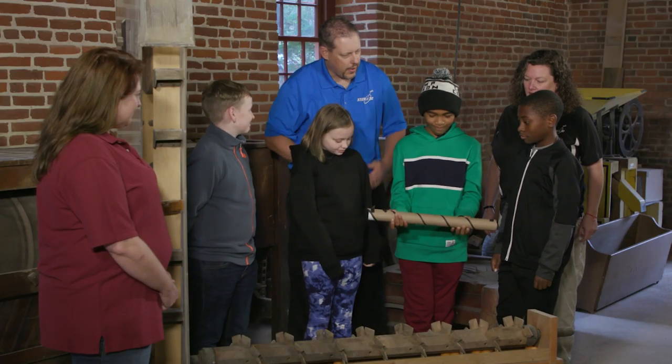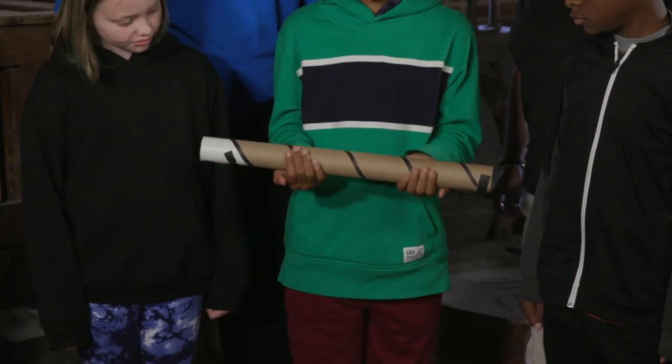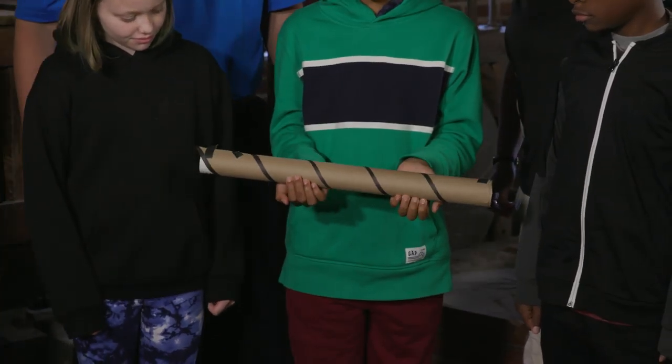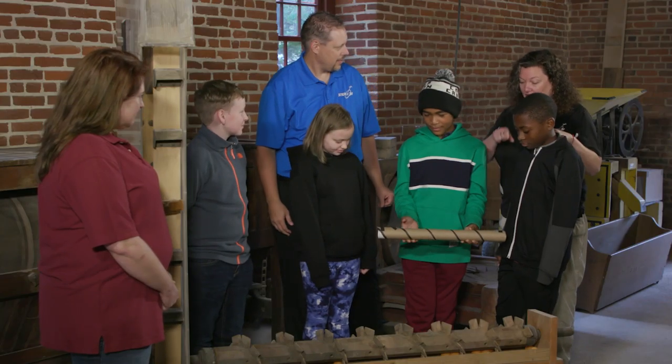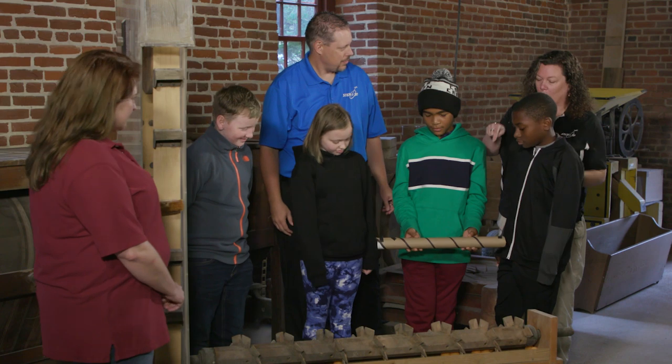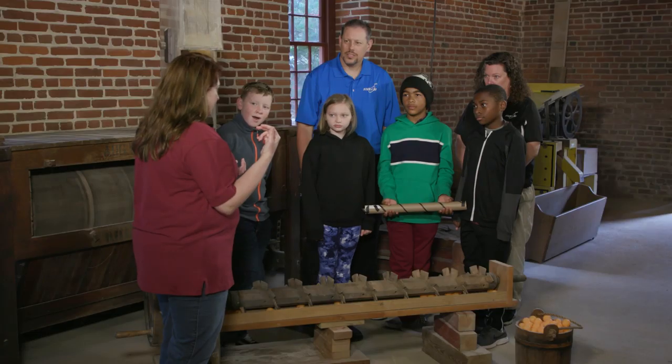Now, what do we have here? It's a screw. That's exactly right. An inclined plane wrapped around the stick gives us a screw. That's not the only screw we're going to be looking at here. Catherine, can you tell us what is this screw and what does it do? So this is an example of an Archimedean screw. And here in our mill, we use the Archimedean screw to move our grain or our flour or our cornmeal from side to side in the building.